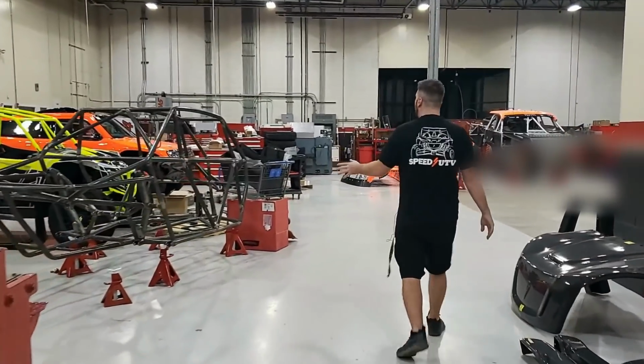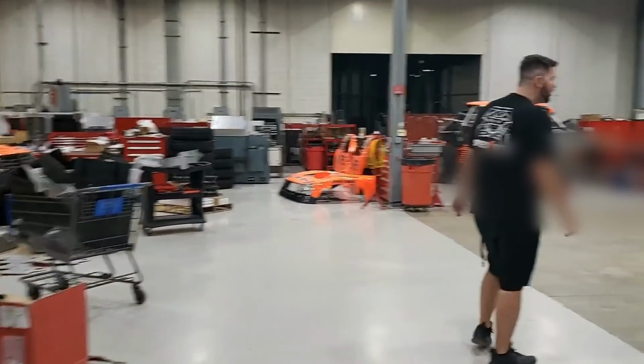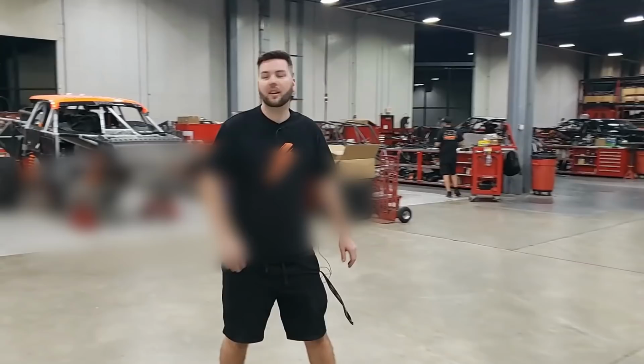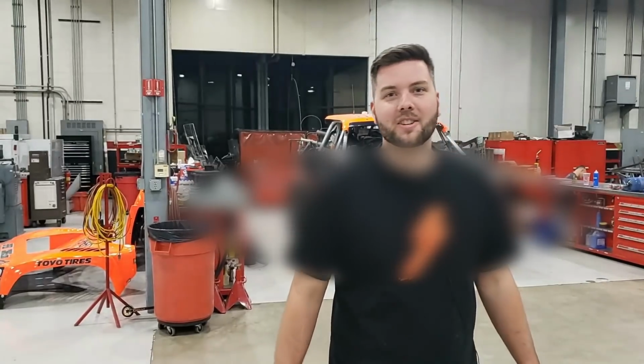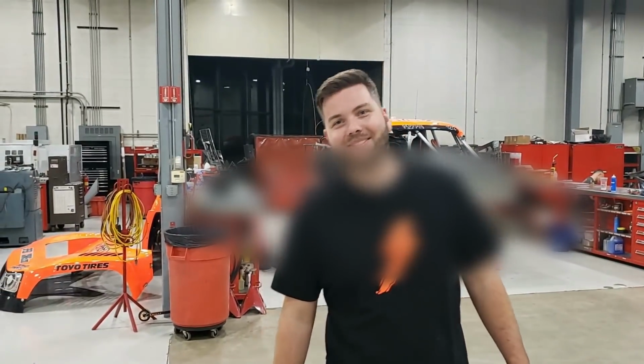Another chassis sitting over here. And then let's go check out, then put on some hard parts over here. We gotta block this thing as we walk by because I know Rob wants to show you the upskirt on the trophy truck, but that's just not gonna happen, Rob.